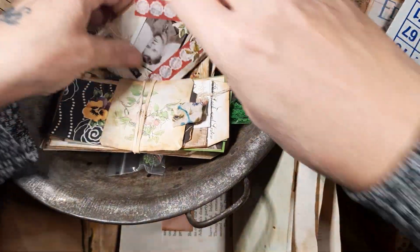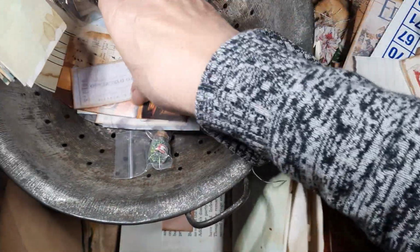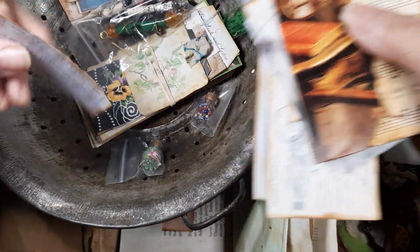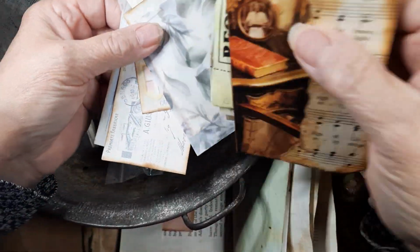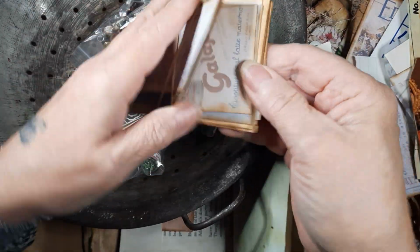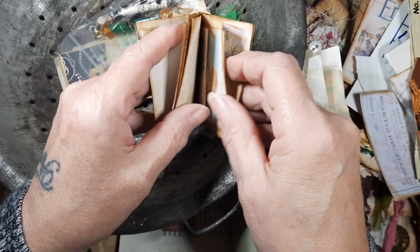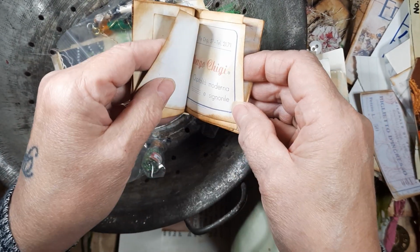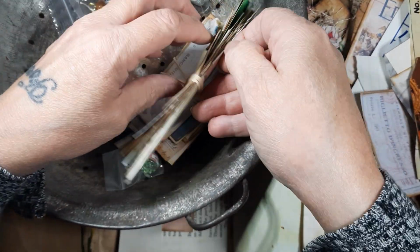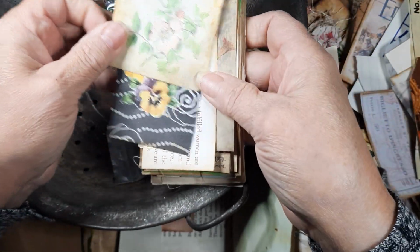Take this. That piece of paper. This is kind of cute. Take this. I'll just put all this in. Get a piece of this. Let's see. Let's see. What's in here? That's sweet.